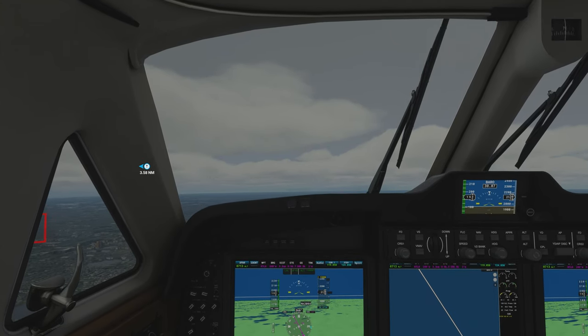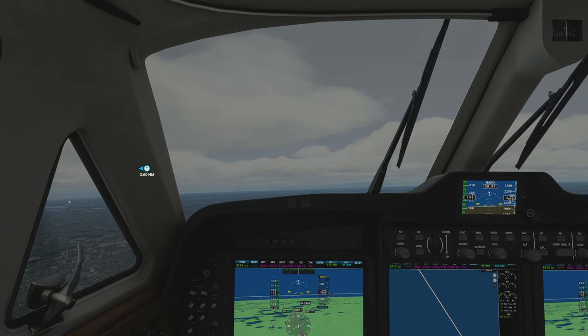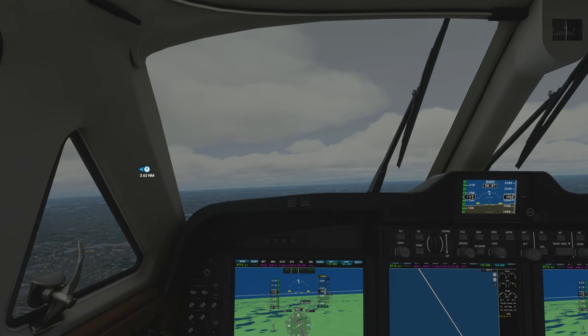TH-377 cleared to land runway 19 right. Okay, good. Follow the generic on final. Follow with the generic on final. Generic landing runway 19 left.